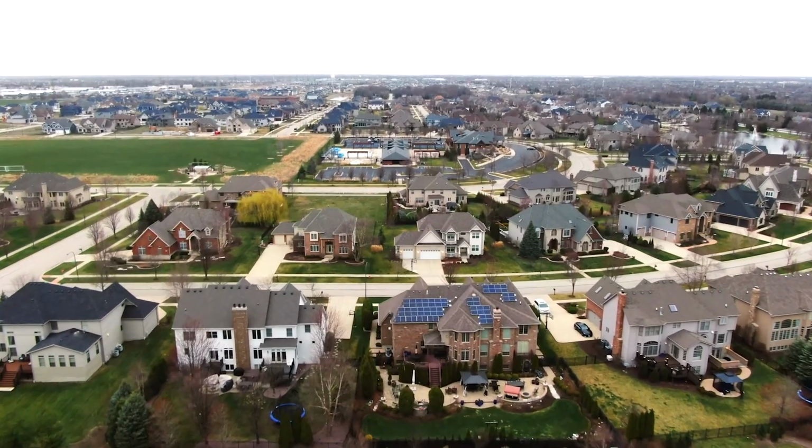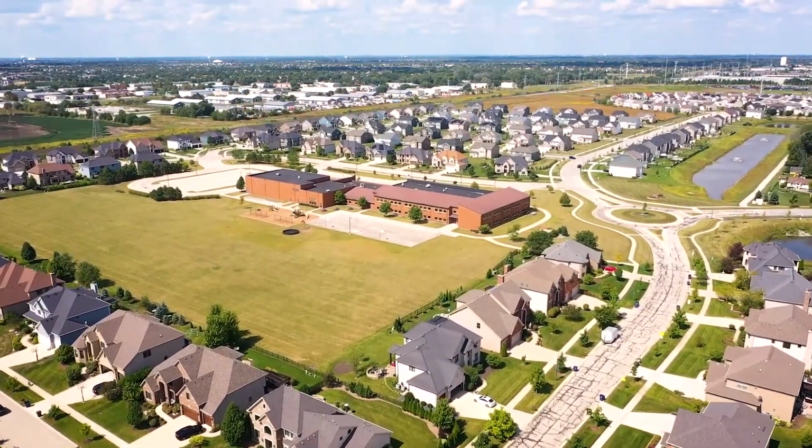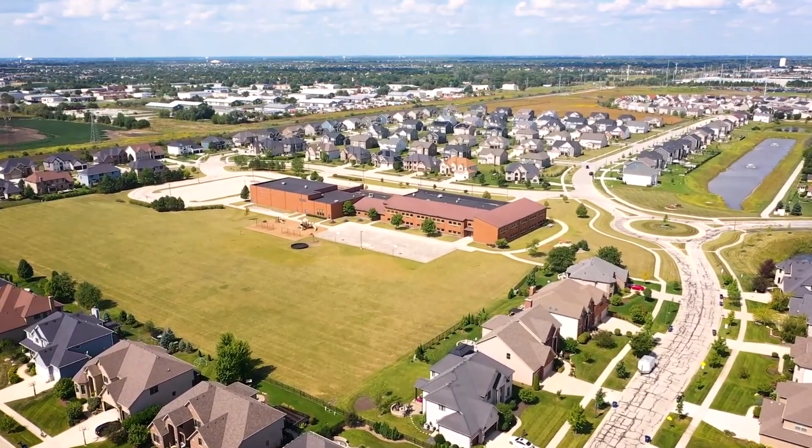about making that move. Now, if you stick around to the end, I'm going to share with you some census data. And I'm going to actually share with you some homes that are on the market right now so you can see what's available. What can you get for a certain price point in Naperville, Illinois. And we're going to get after it right now. Let's go.